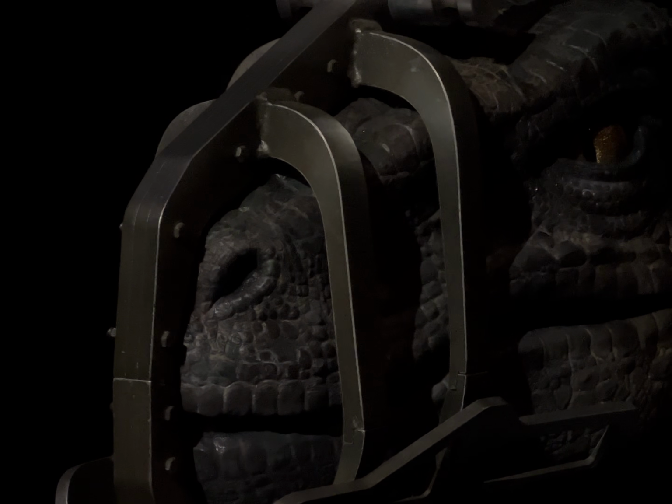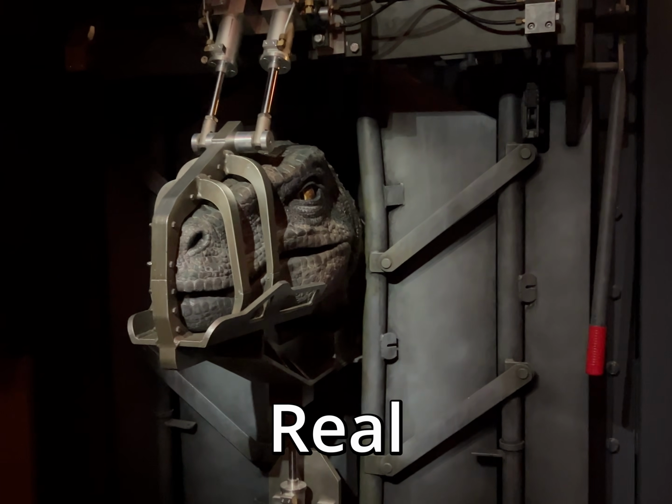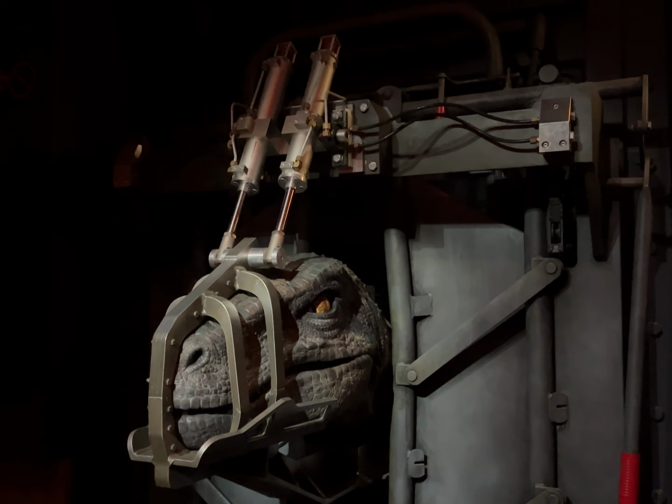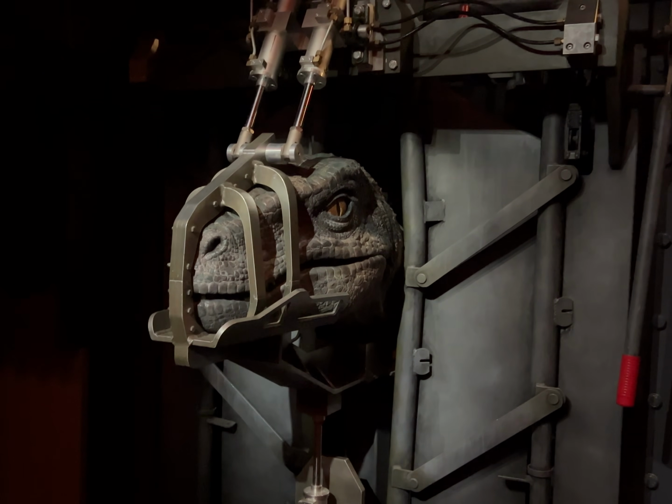This is really cool and very convincing. If I didn't know better, I would think that there were actually real living dinosaurs in front of me. Universal Creative knocked this one out of the park, and really they knocked the entire queue out of the park.